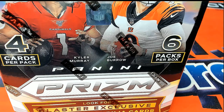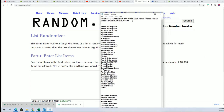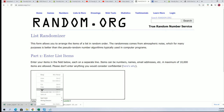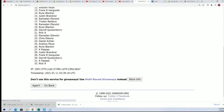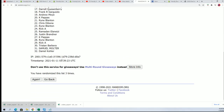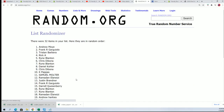So here we go. It is Prizm Football 108. Good luck in the Prizm Blaster 108. Seven times through, we're going to randomize each list seven times a piece. Yeah, they go pretty fast. Shouldn't be too much longer before that one is sold out. Here's the lucky number seven.